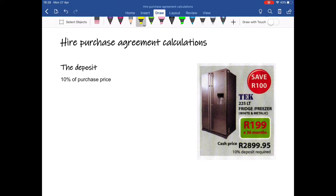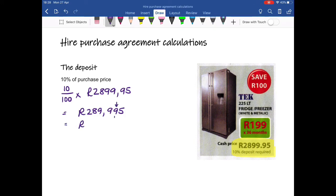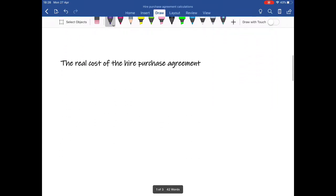Let's have a look at some of the calculations involved in a hire purchase. The first thing we need to calculate is the deposit, and the deposit is normally a percentage of the cash price. So let's begin. 10%, so we're going to have 10 over 100 multiplied by 2,899.95. If you put that in your calculator, you will see that your answer is 289.995, which we have to round off to 2 decimal places. So that is going to add one on there. So if I do this calculation, 290 Rand. So before I even take the fridge, I have to pay my cash deposit of 290 Rand.